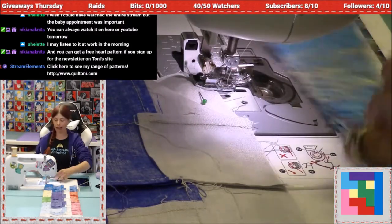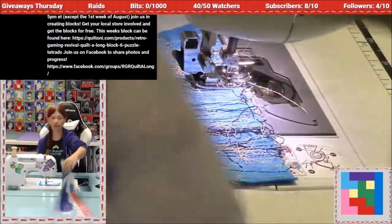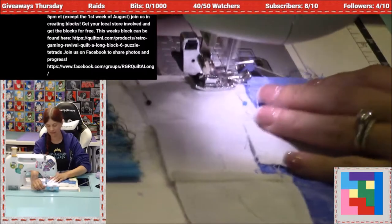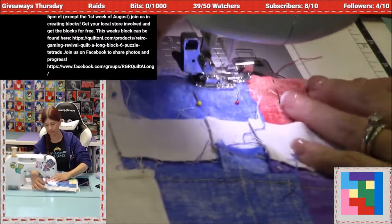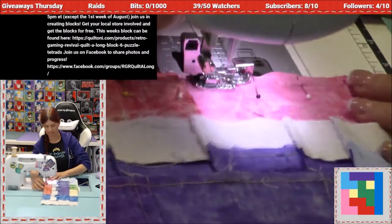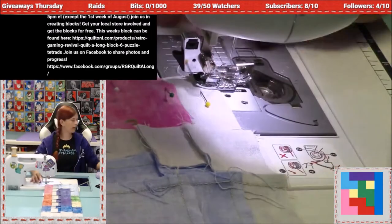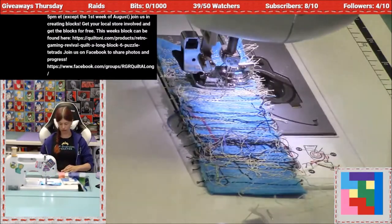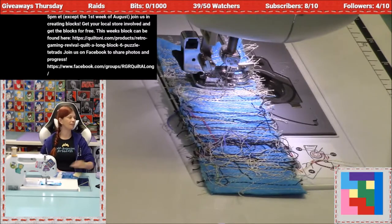All right, we're gonna use our scrap to free this, to then flip it around on the other side and sew the other side. We are done sewing. Let's take our pins out. We're gonna iron it, take a look at it, and square it up.